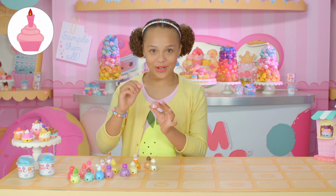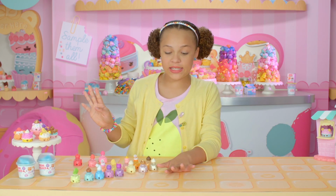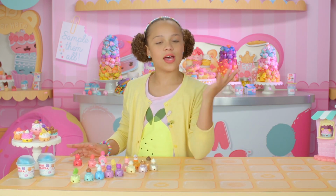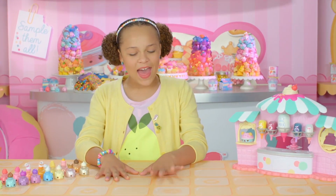This one's definitely birthday cake. And it's super easy to clean off the edges because it is water-based. So if you don't like your design, just start over. I like my nails, but I wanna make one my own color.